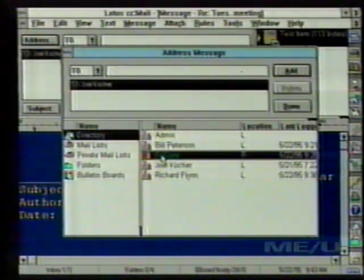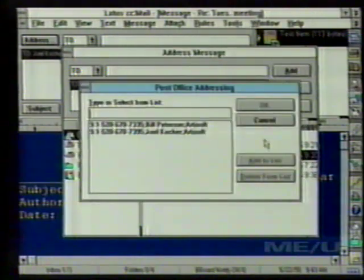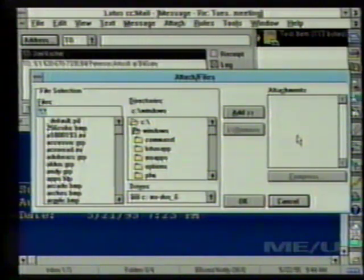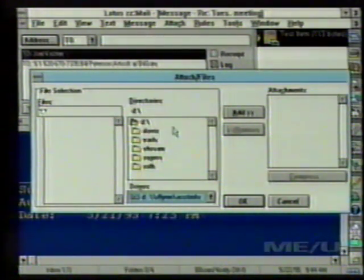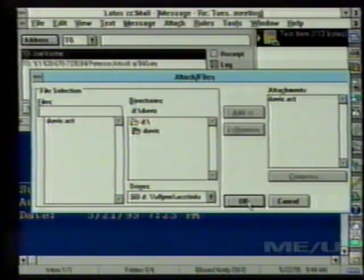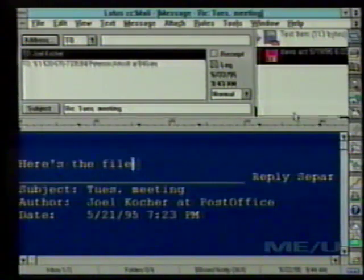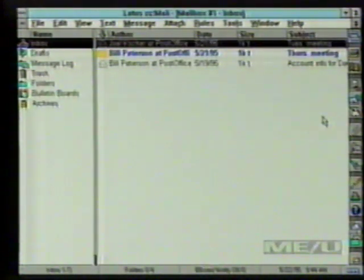I go to BitGate, which is the integration with the Cheyenne Bit software, and then I find Bill Peterson and click OK. Then I'm finished addressing, so I attach the file, which is located on a server somewhere. It's located on the server in the main office. So I just go to the network drive and I find the Davis file and I attach that. Now none of that's local to my machine. And then I say, here's the file, and I send that. And now that's going through CC Mail to Joel, and it's going through the fax machine to Bill. So we got the remote capability as well. Absolutely. So that's pretty easy.